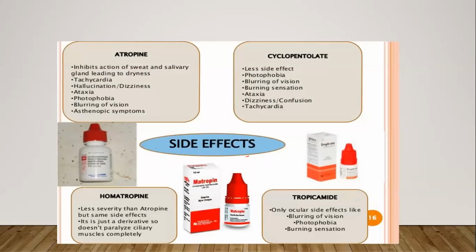cycloplegic refraction. So that's a summary of all the side effects of the various drugs that we have: atropine, cyclopentolate, homatropine, and tropicamide. So you can see the atropine and the cyclopentolate tend to have CNS problems more, unlike the tropicamide; homatropine will be borderline. But the first top ones, which are the ones in our market, we don't actually have homatropine in the market, are the ones which are associated more with the CNS problem because of their crossing the blood-brain barrier.